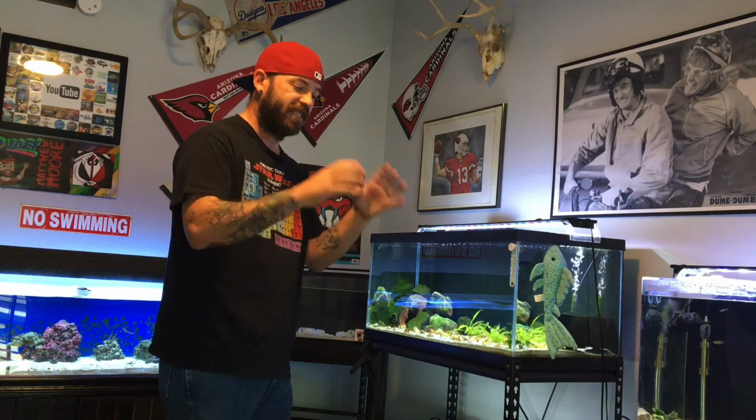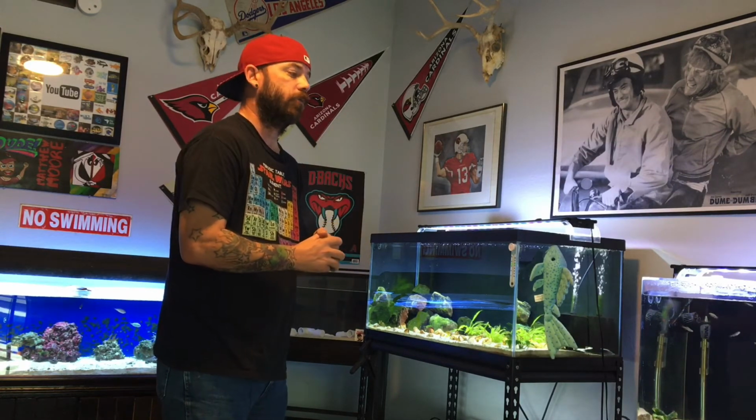And then you got your test kits. Your test kits can get expensive too. You want to use your test kit where you have the bottles and all of that to test your water, rather than the test strips. Your bottles will actually give you a better reading.